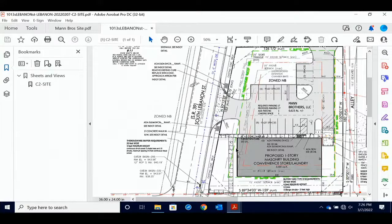This building now sits approximately 20 and a half feet from the front property line. So technically this building right now is showing a 6-inch front setback, even though it's more than 20 feet from the front property line. But this building is also set back further than any other property within this area.